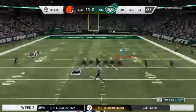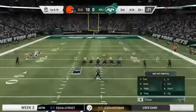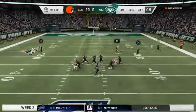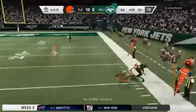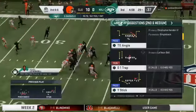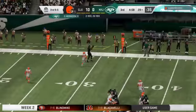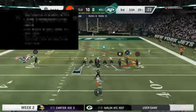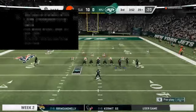Now after the run by Bell, here's another 1st and 10. Here's Darnold. Out right here to Herndon. That throw good for 4. It's 2nd down. Not a big window to throw. Coverage wasn't too bad there. Yeah, they had him under wraps pretty well, but somehow able to muscle his way open and catch the ball.